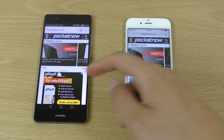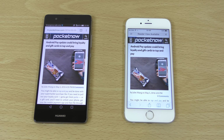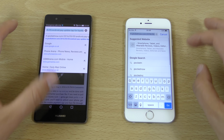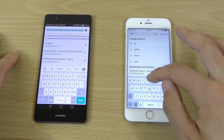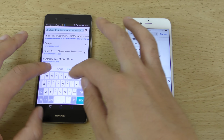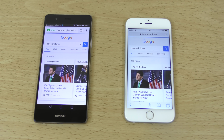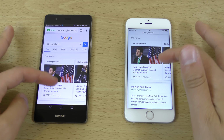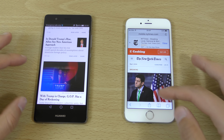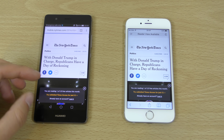Oh, so I think that was the P9, but they both had an annoying advert which made things kind of weird. Again, was that the P9? Maybe. Maybe it was just the way they were rendering the page. What about New York Times? Haven't been there for a while. So New York Times, there we go. Go. I think that was the iPhone then, but only just. So that was probably the P9 with the picture coming up. Go. And again, P9, I did see that.